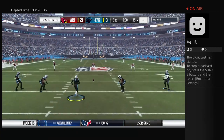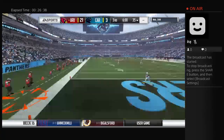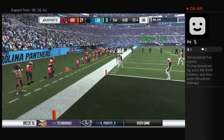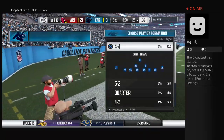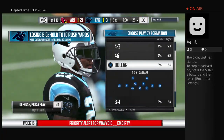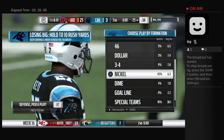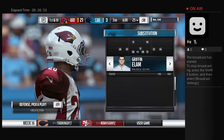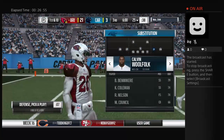Both teams appear ready for the fight ahead, and we resume action here in quarter number 3. And that one carries out of the side of the end zone here, so it's a touchback and bring it out to the 25. So here's the Cardinals offense now as they get set to start this third quarter. They built a good first half lead. Now they have a chance to add on to it.